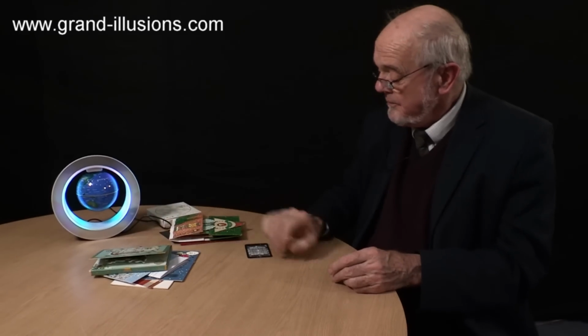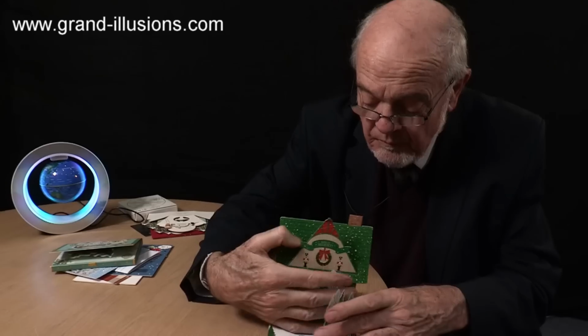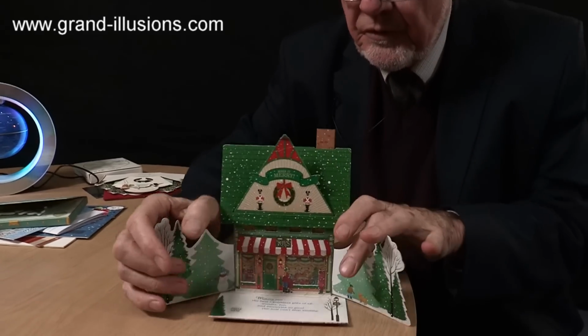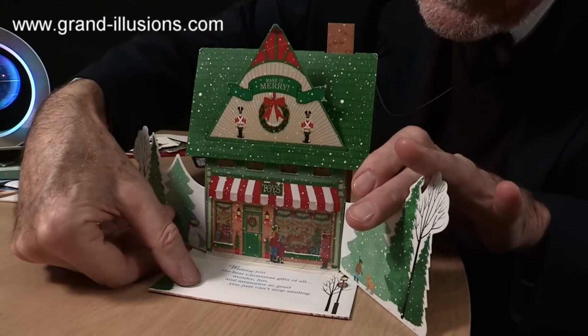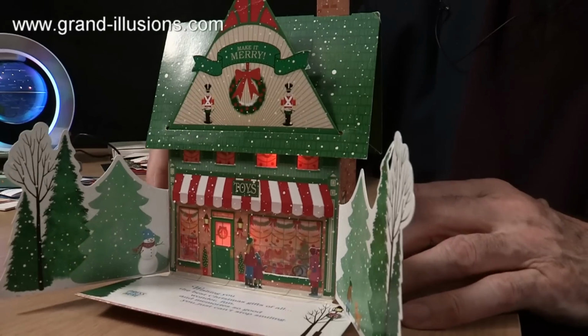Wow, what a cheerful card, and it folds flat too. Superb, isn't it? From my card of London. And then from Canada, from some friends, I got this wonderful pop-out card like this, but it doesn't animate, but it does play when I push here. That's a cheerful one, isn't it?